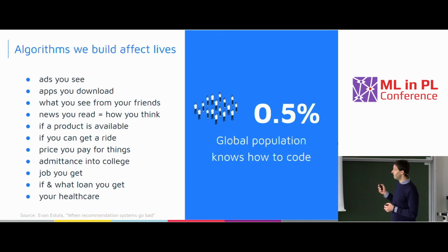So yeah, the algorithms we build affect lots of areas of our lives. The ads you see, the news you read, basically shape how you think. Whether a product is available, what price we pay for things, and so on. As we saw in the examples, it affects your healthcare. It affects whether you can get a job. So given that less than 0.5% of the global population even knows how to code, think about what a tiny fraction of that number are people who understand AI.